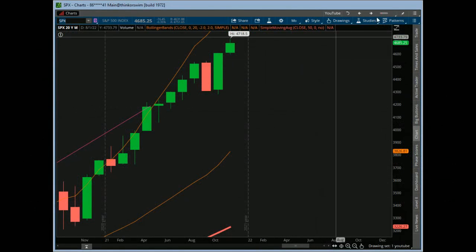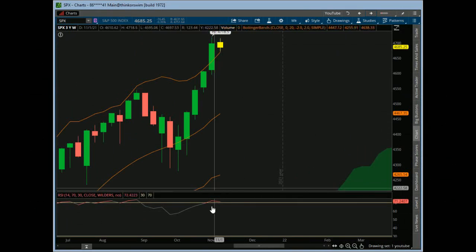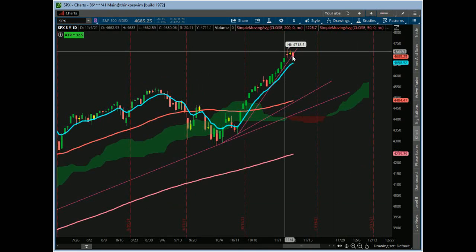Let's check to see where we left off in the market here today. So SPX, guys, down about 16 points. Weekly chart, inside week here. Again, like we said, we cautioned about a couple of these levels being over the upper Bollinger Band and overbought on the RSI on the weekly chart. Daily chart, inside day down.